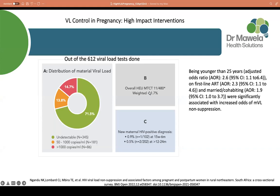And you would see that the overall HIV transmission to the child was 1.7%, and then you look at new maternal HIV positivity. If you look from the time of the child, from 15 weeks to 6 months postnatal, around 1% of women seroconverted, and just less than 0.5 women who are seroconverting. So we should not also forget women who are negative, either antenatally or postnatally, and the importance of retesting. And in this report, they talk about being young being a significant risk factor.